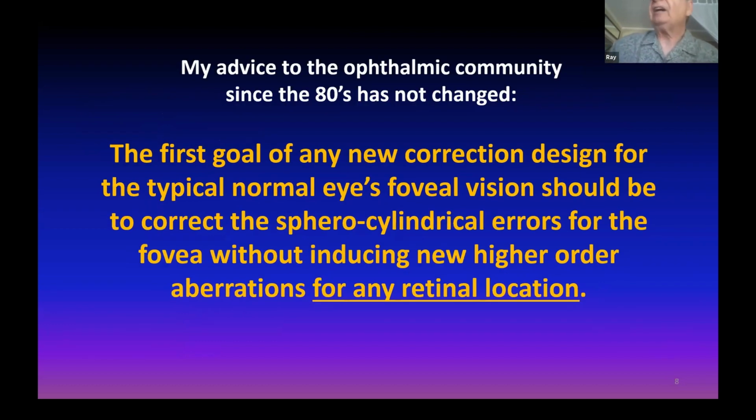So my advice at the time with RK, and as refractive surgery came in, was to advise everyone that the first goal of any new correction design for the typical normal eye's foveal vision should be to correct the spherocylindrical errors for the fovea without inducing new higher order aberrations for any retinal location. I would argue we haven't done a great job of that.